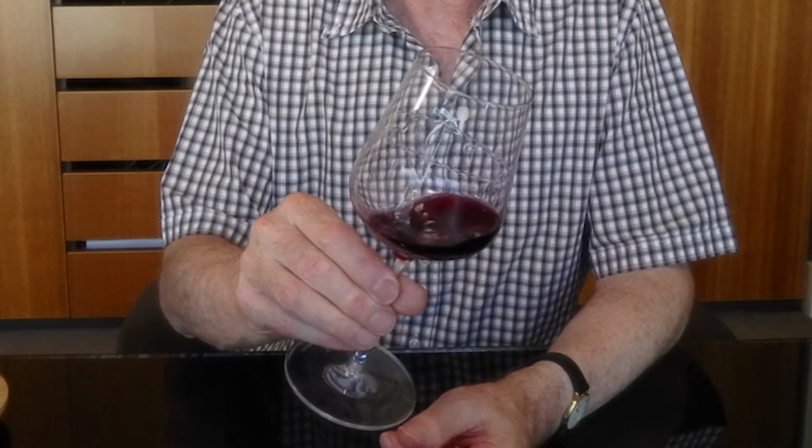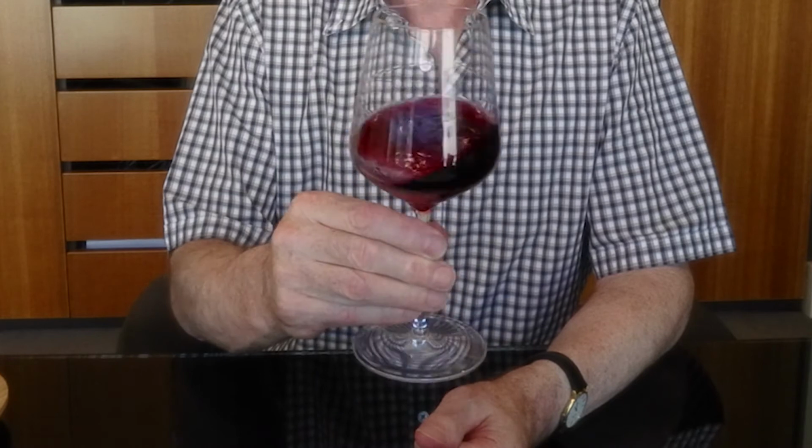Lovely colour, nice bright deep purple red colour, looks fresh, looks youthful. The nose has a touch of reduction there, so there's a bit of smoky sulphides to begin with, but underneath that there's a lot of dark fruit character, purple fruits, dark plums, black cherries. There's a little floral note there too. That wine will actually clear up with a bit of decanting and a bit of aeration on the nose. It will be better and better if you give it some air. Let's have a taste.